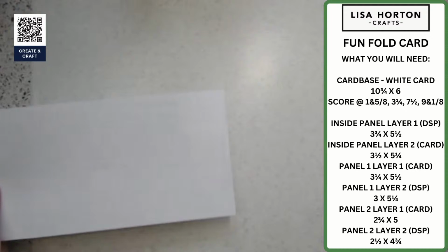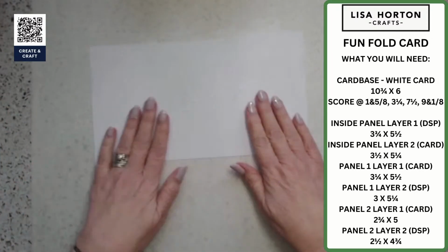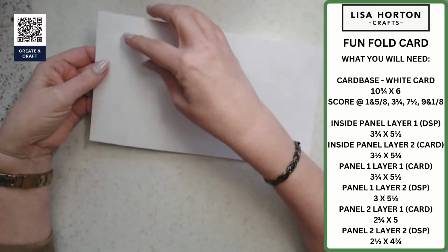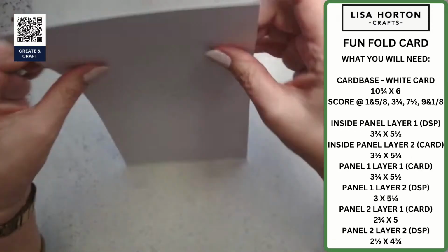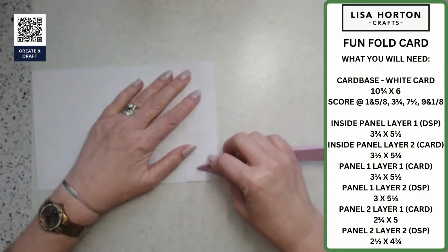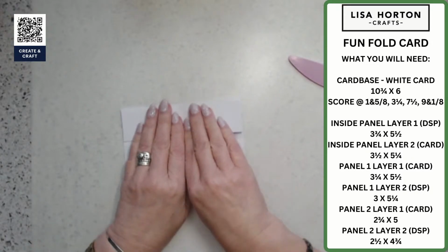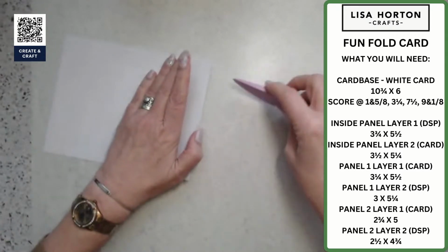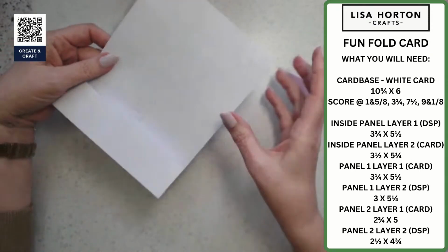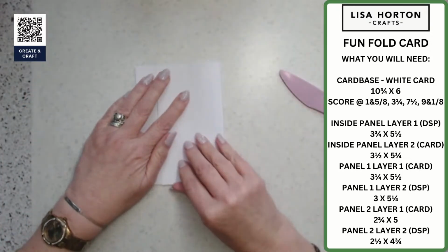Okay, so I don't think I need that anymore. Put that to one side. And then we're just going to fold this to give us our base card. I know I've written the measurements here, but I'm going to hide that in a minute, so it's not going to matter. So working from this end, you're going to mountain fold that one and burnish it. And then you're going to valley fold it, and make sure you keep your card level, because you don't want it all wonky, otherwise it won't stand up straight. And then this side is going to be valley, and then the last one will be your mountain fold.